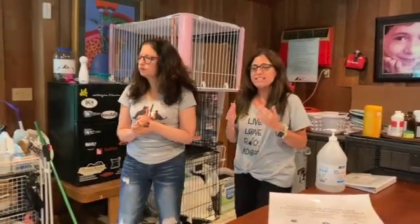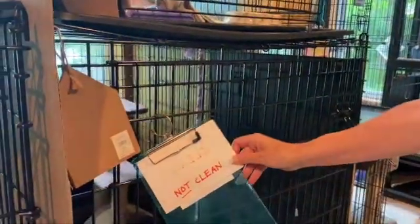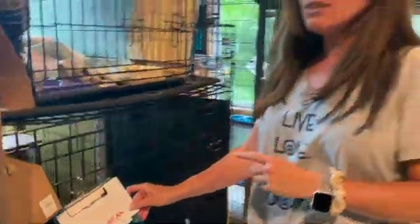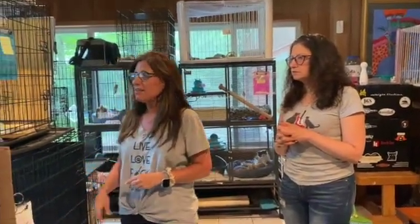Always remember to read the signs on the cages, okay? For instance, on this one, it says not clean. It may look clean, but it's not. So that means that this cage needs to be cleaned. One of our room supervisors would be happy to show you how to do that.